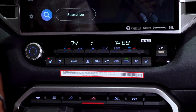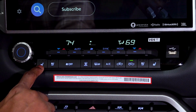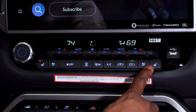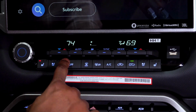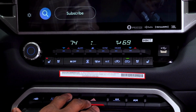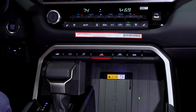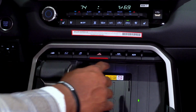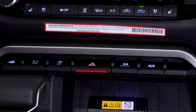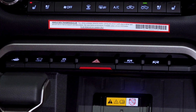I like the fact that we can make these changes while wearing gloves, which is really important. Heated and ventilated seats can be adjusted obviously very easily for driver and passenger, and a few more controls for the air conditioning. Right below that, we now have the ability to make adjustments to our air suspension. We can raise or lower the suspension if we choose to, maybe to make it easier to connect to a trailer. Our hazard lights are here, and the traction and stability control.